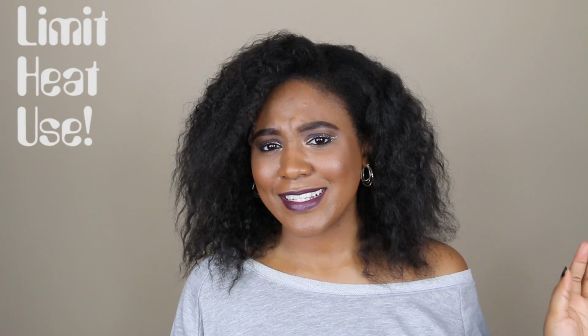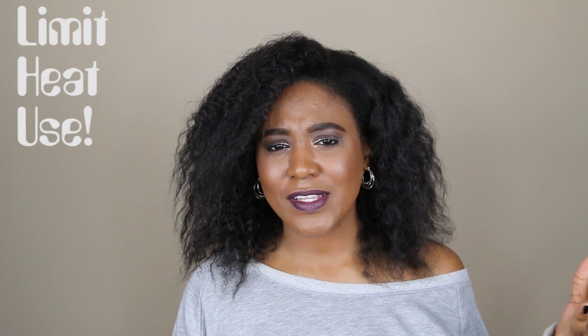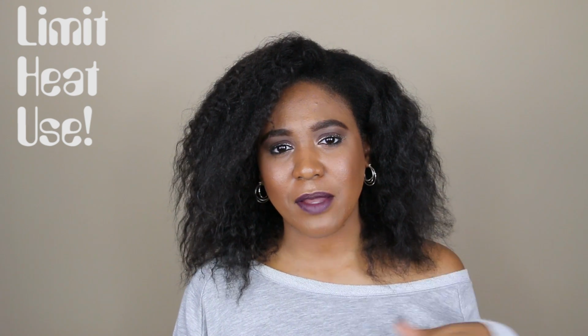Okay, my second do is limit heat use. Now that one I feel like is just self-explanatory. Most of the time you're going to read and hear, when it comes to natural hair, even relaxed hair and other hair textures, not to use so much heat, because heat will change the structure of your hair. And so I think for naturals, that's where the damage comes in.